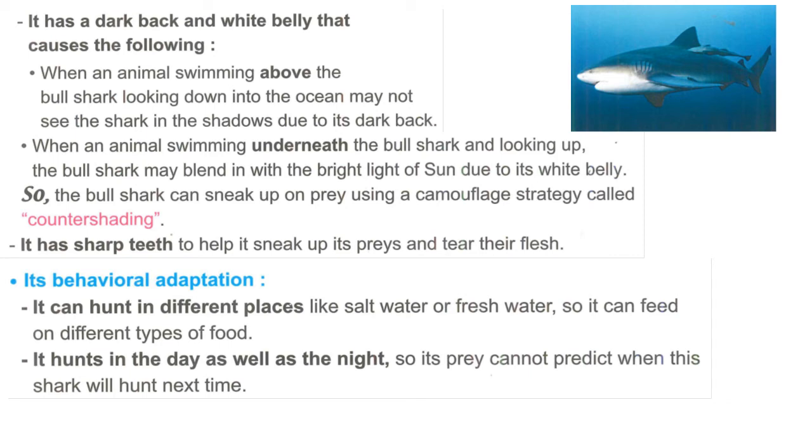The bull shark has a dark back and a wide belly that cause the following. An animal swimming above the bull shark, looking down into the ocean, may not see the shark in the shadows due to its dark back. An animal swimming underneath the bull shark and looking up may see the shark blend in with the bright light of the sun due to its wide belly, so the bull shark can sneak up on prey using a camouflage strategy called counter shading. It has sharp teeth to help it catch its prey.